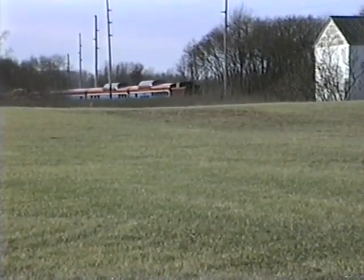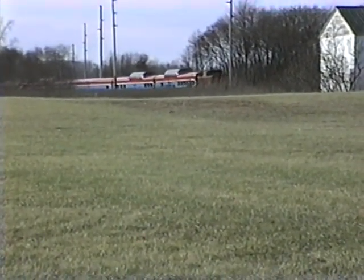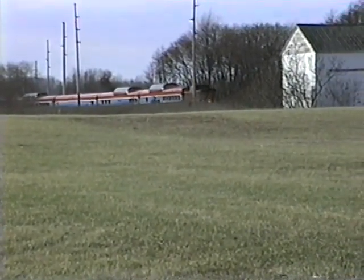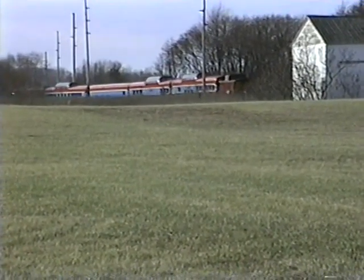Now we see the train approaching, I believe it's 43rd Street, or I always called it M51, just north of the I-94 interchange and just south of Red Arrow Highway. Again, moving eastward toward Paw Paw.